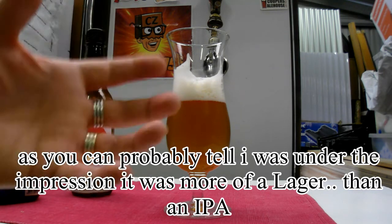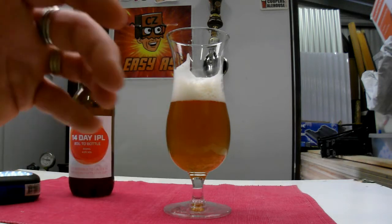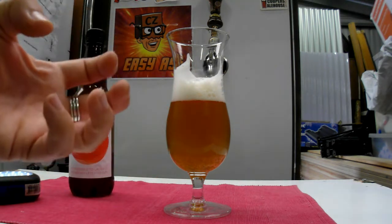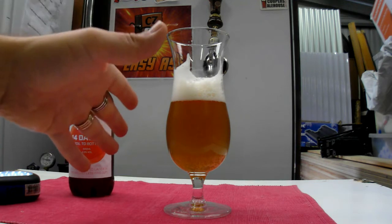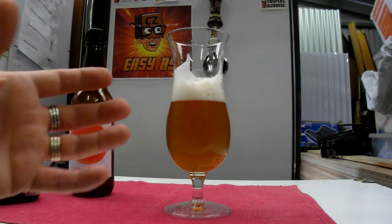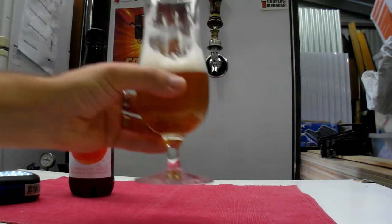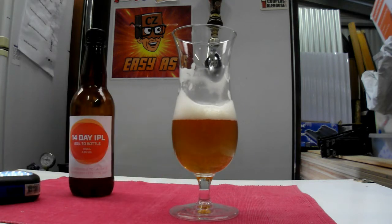there's a nice rounded, slight grainy mouthfeel to it. But it definitely fits with this. It's just unexpected, which is really pleasant in my opinion. I'm getting a little bit of that lemon. Wow. That is really tasty.